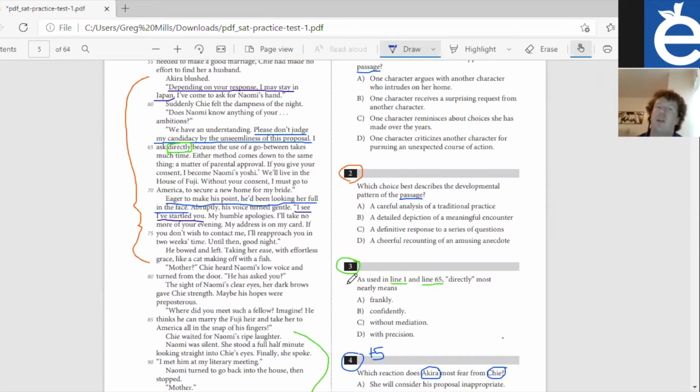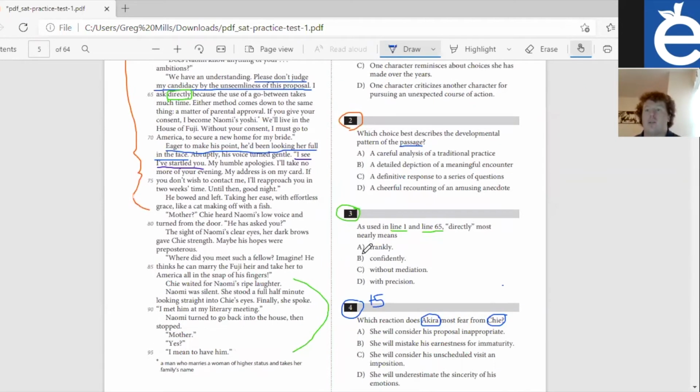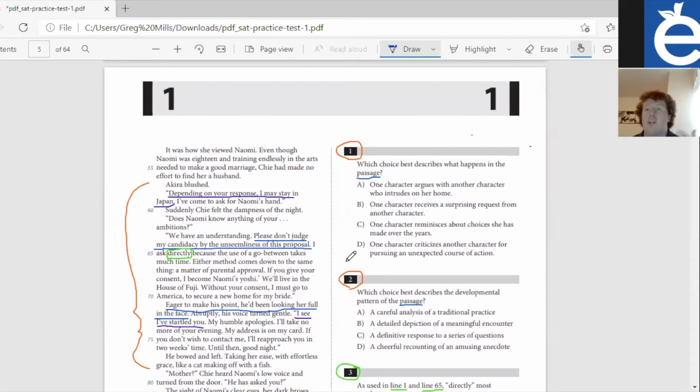So this is what we're looking through. Our first step is looking through these questions and prioritizing certain ones. So once we've prioritized those questions, we've got a game plan. We know how we want to approach them. Now we want to annotate our text. On the SAT, you're going to be allowed to write on the test booklet. It's a paper booklet. You can write all over it.